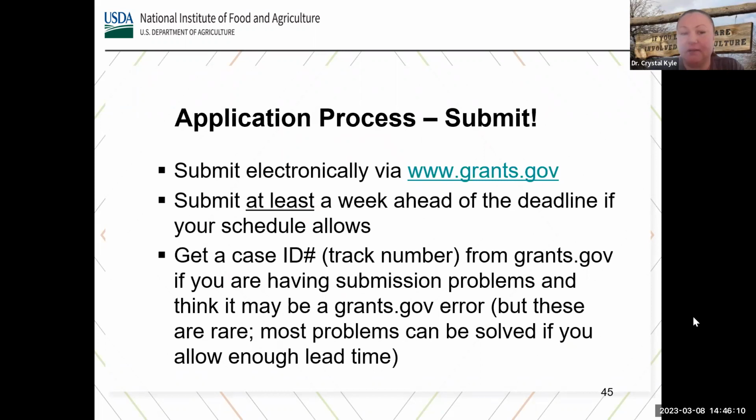We're not grants.gov. Let us know. You can CC us on that same email, or you can email us immediately after. The best is CC, but you can email us immediately after. Let us know we had issues. We put in, here's my tracking number, my ID number for the problem, and they're getting back to me. And then we know that you made the deadline. You're just having issues with grants.gov.